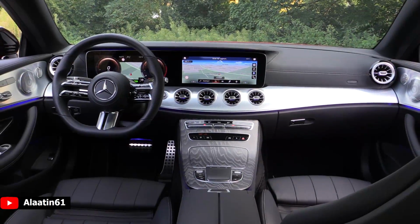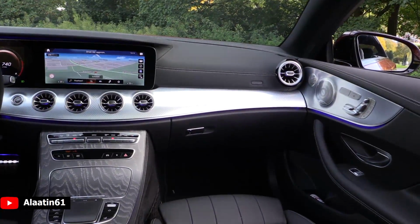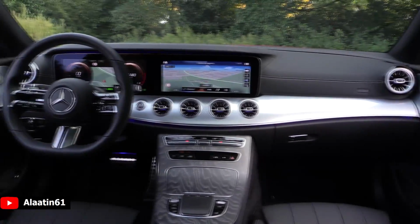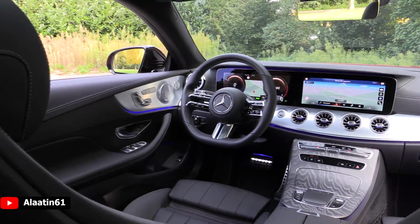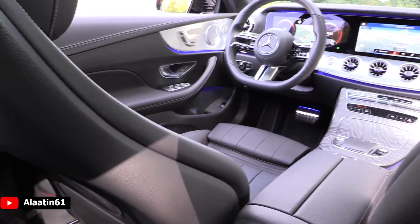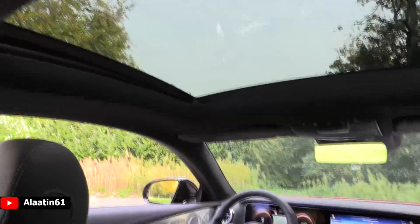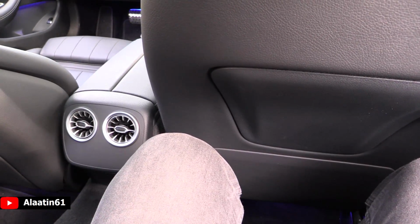And we are now in the interior of the all-new Mercedes-Benz E-Class Coupe. It has the beautiful memory buttons on the door. It has the new type steering wheel, the new MBUX system. It has the beautiful shape for the AMG line seats. And of course it has the huge panoramic sunroof. This is the space left. I'm 1m83. My hair is not touching the roof.